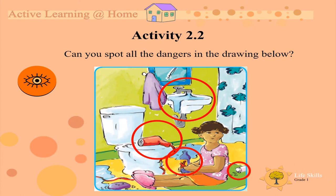Number 4. There are pills lying on the floor. The girl might drink them too. Number 5. There is a bar of soap on the floor. You could slip on it and fall. Number 6. The hairdryer cord looks damaged and is lying in water. It could electrocute the girl.